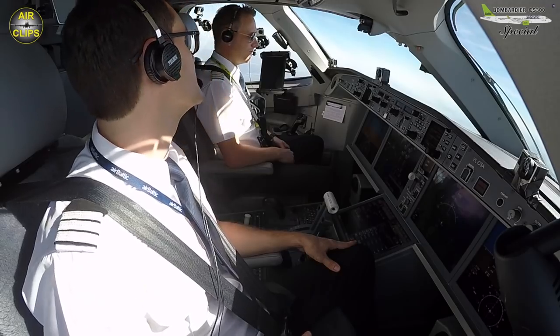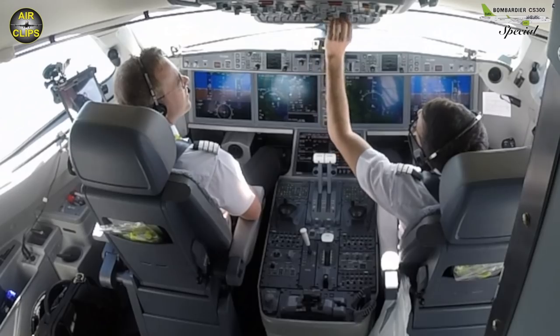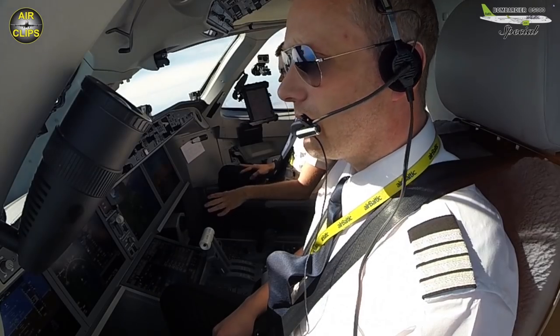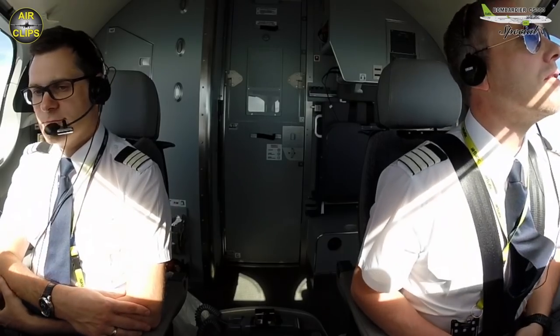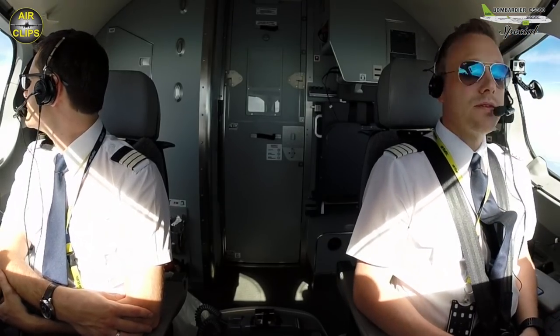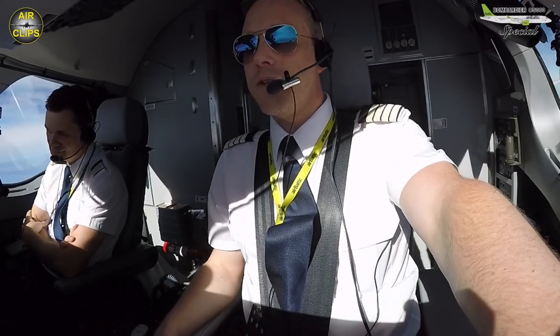Approaching 10,000. Okay, procedures please. Lights and belts to auto. Yes. Complete. Thank you. And we are accelerating to 275 for the climb. Check. It's actually good visibility as well. I can see the coast already, huh? Yeah, so we're closing in on the Lithuanian border now, yeah?